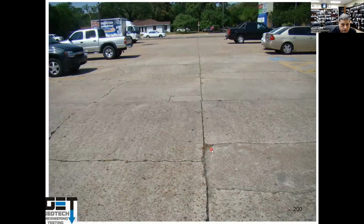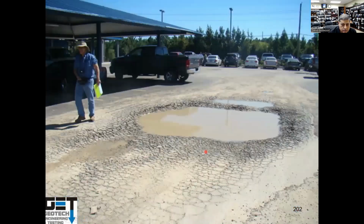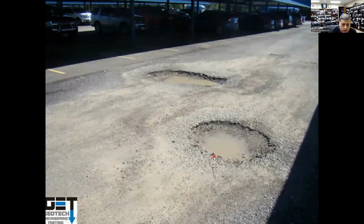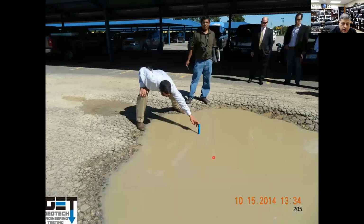Parking lot distress. Asphalted concrete, pavement distress. See all the alligator cracks and potholes created in the parking lot that they didn't do any base. They just put asphalt on top of natural soils. No stabilization, no base. And the asphalt starts cracking within a year.